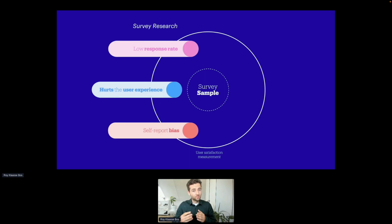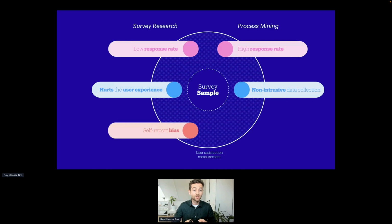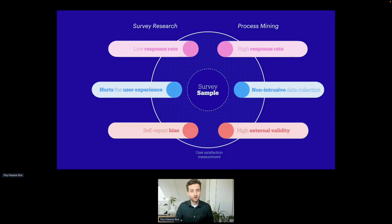If we now shift to process mining, then we can solve some of these problems. No surprise, we have full coverage of all our data because we can look at the web logs. As a result, there's also a non-intrusive way of data collection. We don't need any response from our users to get a final score. And lastly, since it's based on observational data, how they navigated across the pages, it's also much more objective. That's why it can be thought of as higher external validity.